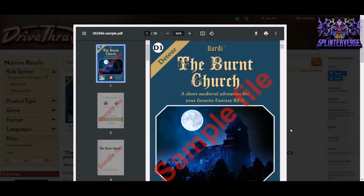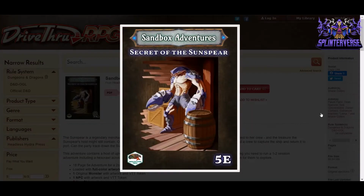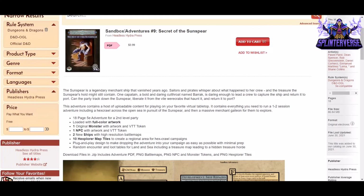So excited to see this, not only the series, but this effort from this group, Gingerbread Productions. Next we have Sandbox Adventures, Secret of the Sun Spear, from Headless Hydra Press for 5th edition. It's Sandbox Adventure number 9.